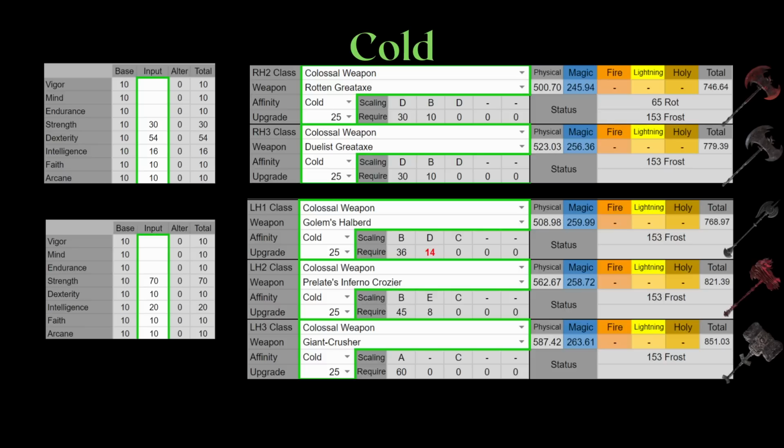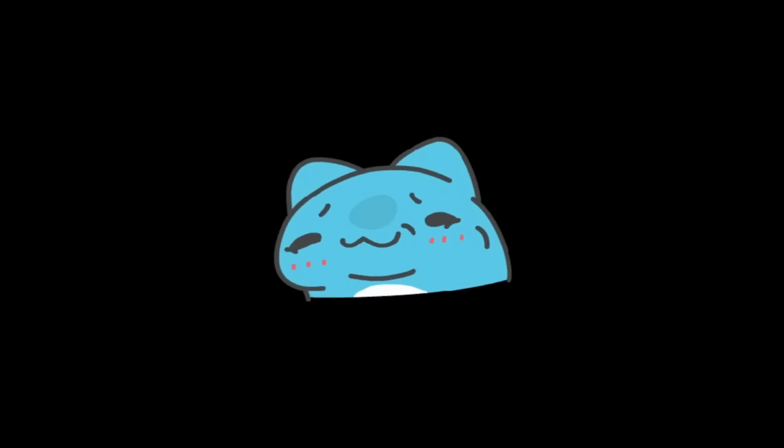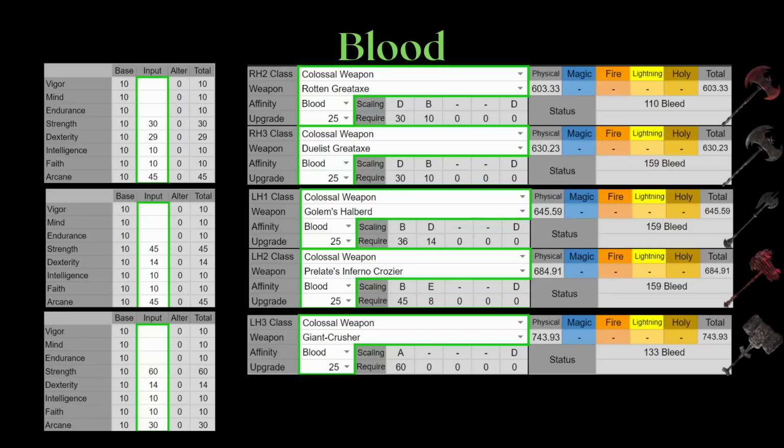In terms of AR, Giant Crusher is still crushing it. Next, for the Bleed Infusion, the first thing you'll notice is that it completely screws up the Rotten Great Axe's Scarlet's Rot, and also has a nerfed bleed. This is therefore not even an option to be considered.